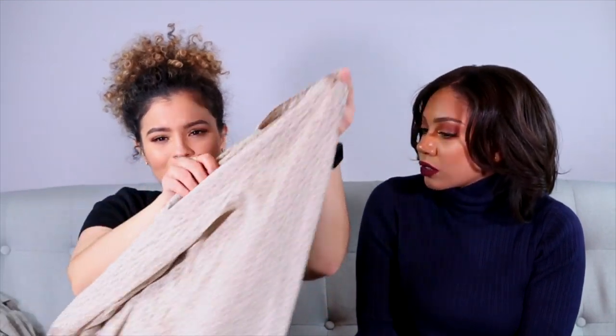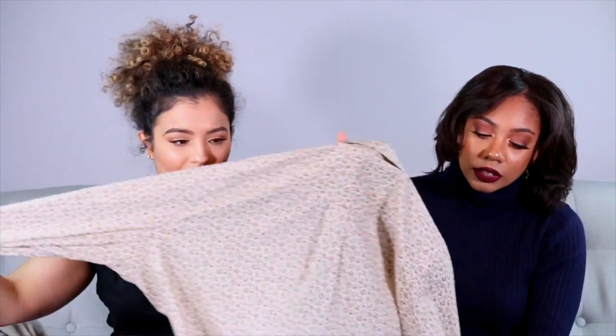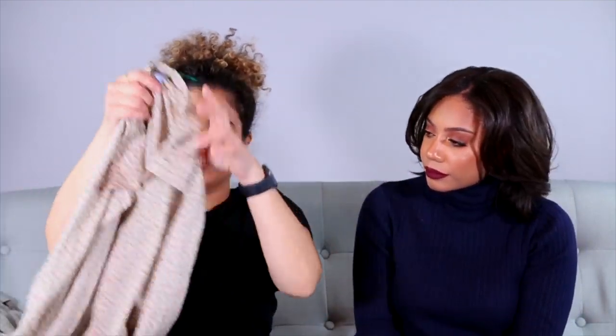Yep, this Izod floral print. That's really cute. Button down, really refreshing, perfect for springtime weather. Has a little pocket in the front. It's like a simple button down. That's really cute.